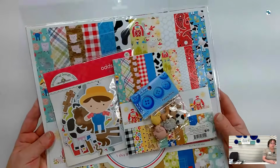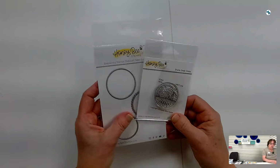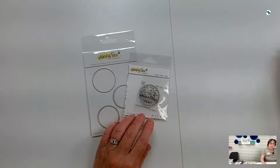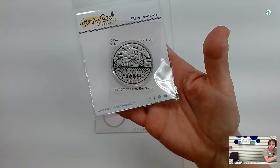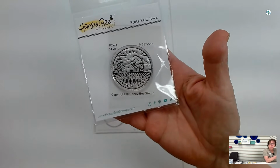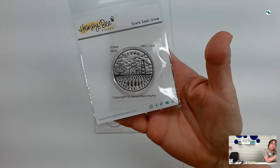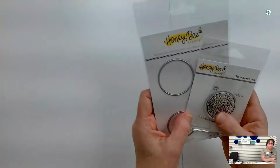So you're going to see a few things. We also have the Iowa State Fair that's coming and you're going to see product for that. And Diane went and checked out for us the honeybee. Those are little state seals. This is Iowa. We do have Arizona in stock. I'm sorry, Wyoming, Oregon, and Utah we do not have. So if that's something you'd like, you can let us know and we can put that on our order.